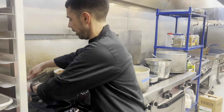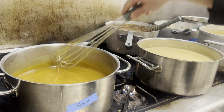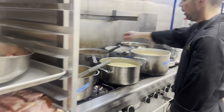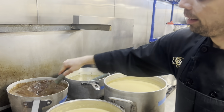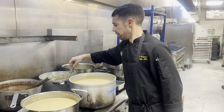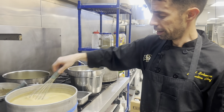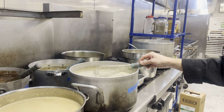So I'm gonna check these out. This is gonna be our glaze for our hams. So we're gonna put that on top of these, put them back in the oven, get that a little crispy. This is gonna be a balsamic bacon fat vinaigrette for the fried Brussels sprouts. This right here is a maple honey butter for the cornbread. That's coming together. Here's the gravy. That's pretty much where we want it.